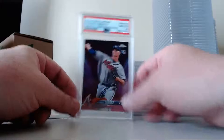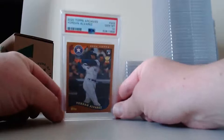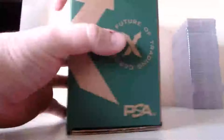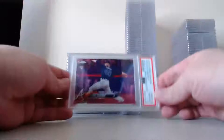All right, Mike Soroka, pink refractor. Jordan Alvarez, Topps Archive, 10. Box 7. Another Mike Soroka, pink refractor, 10. So many 10s, I gotta get another stack.